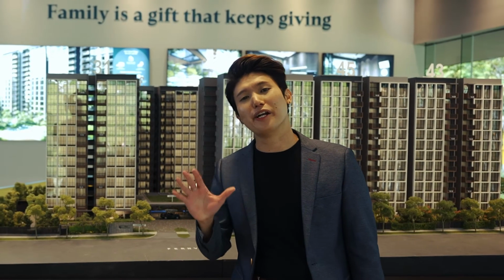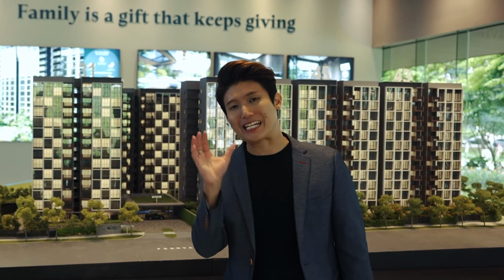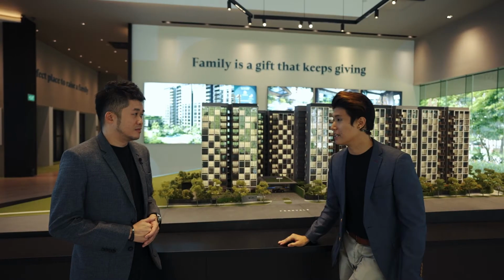And of course, behind me right now, we have got a magnificent model by Frasers. And of course, we want to share with you a little bit more about what to expect from this model. So Ken, tell us a little bit more.